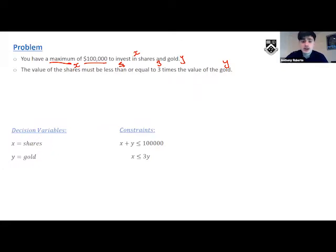Moving on to the next constraint. The value of the shares must be greater than or equal to the value of the gold. So again, let's repeat what we did. Shares is equal to X, greater than or equal to, gold was Y. So we have our next constraint: X must be bigger than or equal to Y.